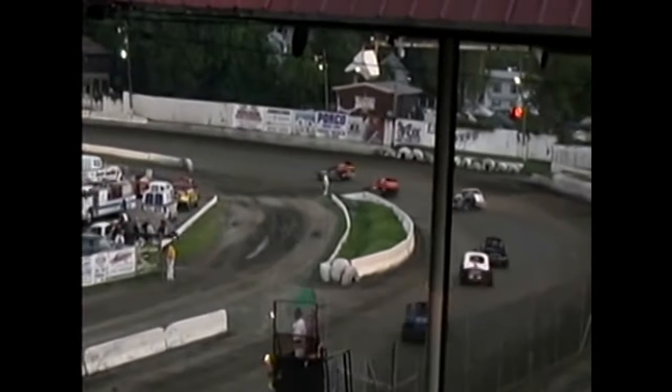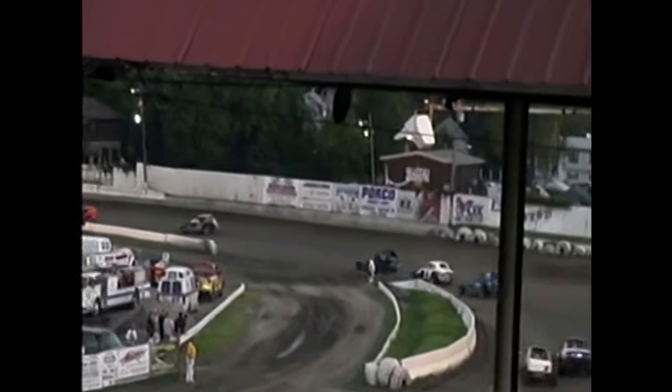Here we come out of turn number four right now. And Bobby Snyder knows that time is winding down. Just about see the smile on his face from here. Wife and young son in the pit area. Well, family looking on from the pit stall right now. We can almost see the smile on Kyle's face from here as he watches his dad go down the straightaway, holds on to the number one spot.